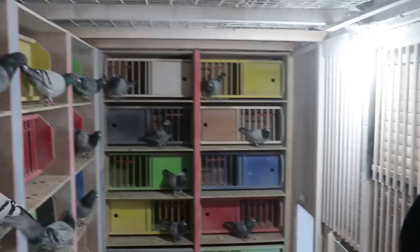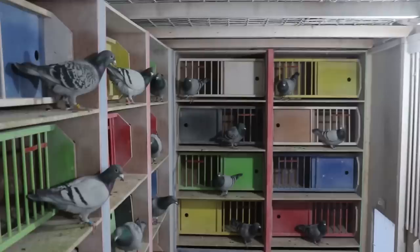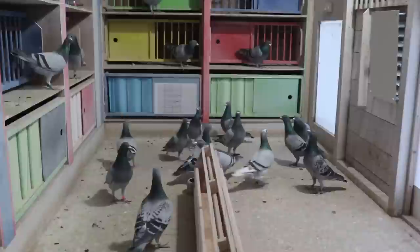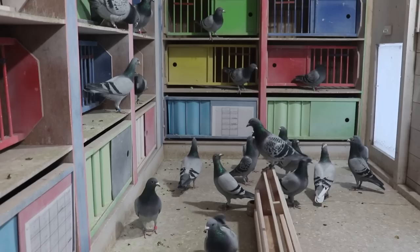This loft, again, has no smell in it at all. Ventilation is perfect. There's no draft in here. It's a very nice setup. You can see the pigeons look nice. Yeah, they look tremendous. They are ready for the race. And now that they're getting used to me in here, they're starting to calm down, which is nice to see. I just stand in the back, and they go a little bit wild because I'm not always here.